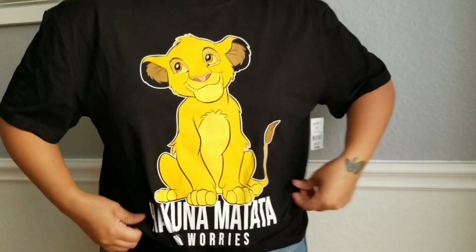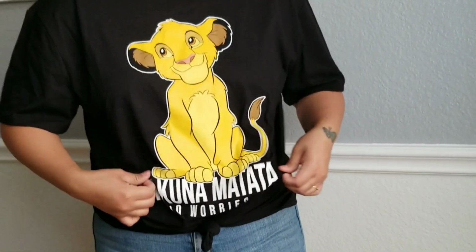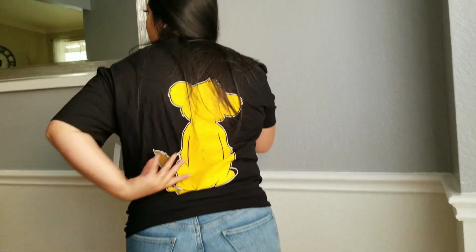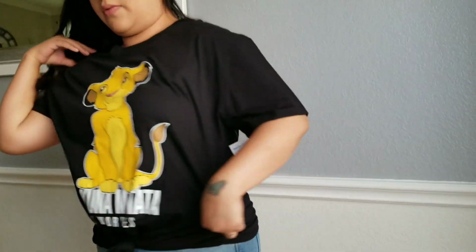So I went ahead and tried it on, and you guys, look, it doesn't even look that big. I thought it was gonna be that big, but it wasn't. It actually fits right. It is really loose as well, and it does feel comfortable. It doesn't feel too heavy. So look at how the back looks. So that is the back, and of course the front.